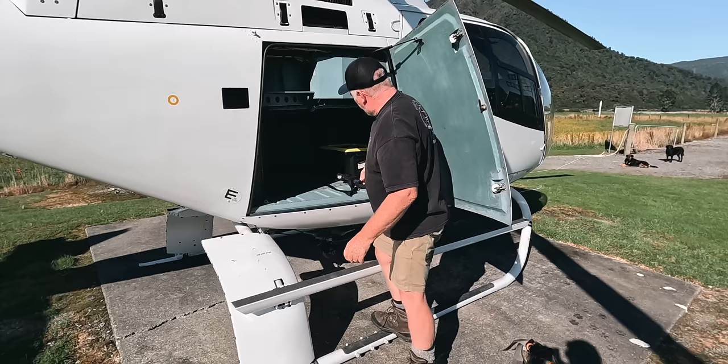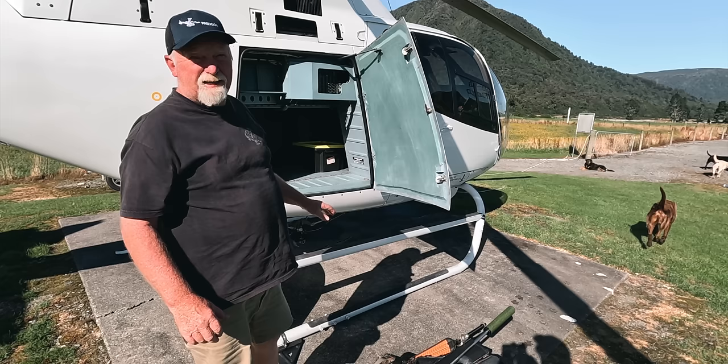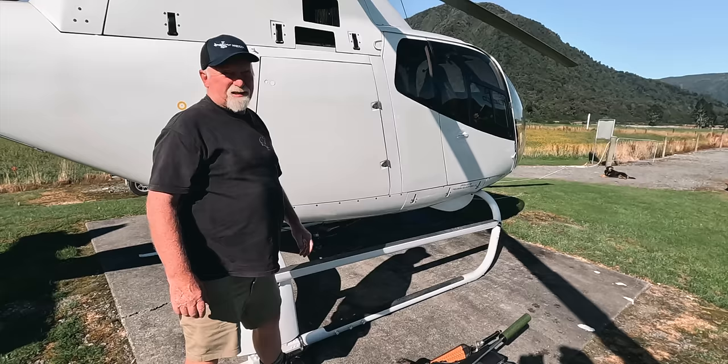It's not overendowed with power, the machine, but in ground effect it performs pretty good. So we can carry typically three hunters in their gear up to about 450 kilos, and she cruises away with that. So we're just stoked with it. And the roar's coming up, so we're all organised.